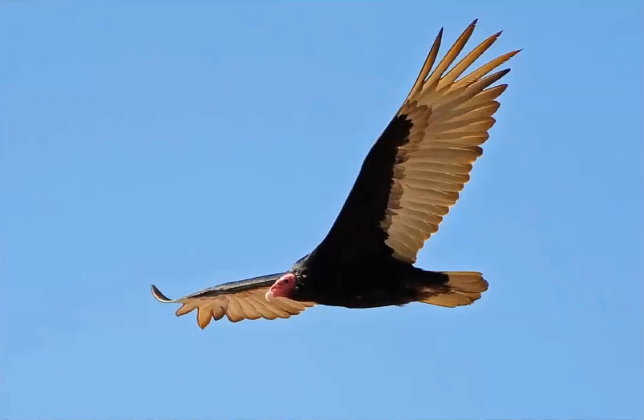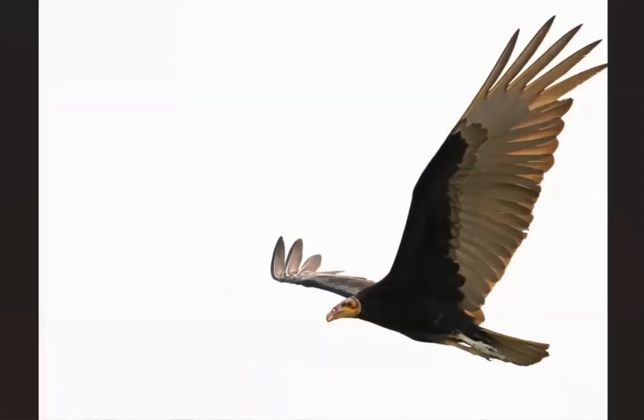And there's a number of vultures of similar build. This is a turkey vulture. This vulture goes all the way up into the United States, as does the black vulture. And then another variation on the theme, this is a lesser yellow-headed vulture.